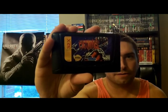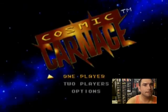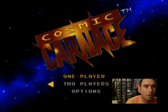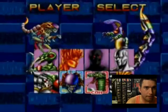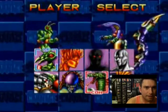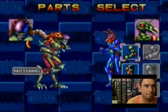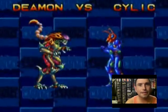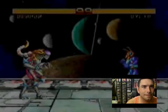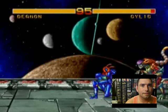It's Cosmic Carnage. I don't know if you can see that. Hopefully it autofocuses. Right, it's Cosmic Carnage. Let's go get it on with one-player action. Should I do options? Nah, whatever. One player. Alright, I want to be... I don't even know. How about the guy who looks like the alien? I'll just pick him. Blatant ripoff. What's his name? Nothing? Yeah, it should be his name. A game like this. Alright. What the hell? Alright.